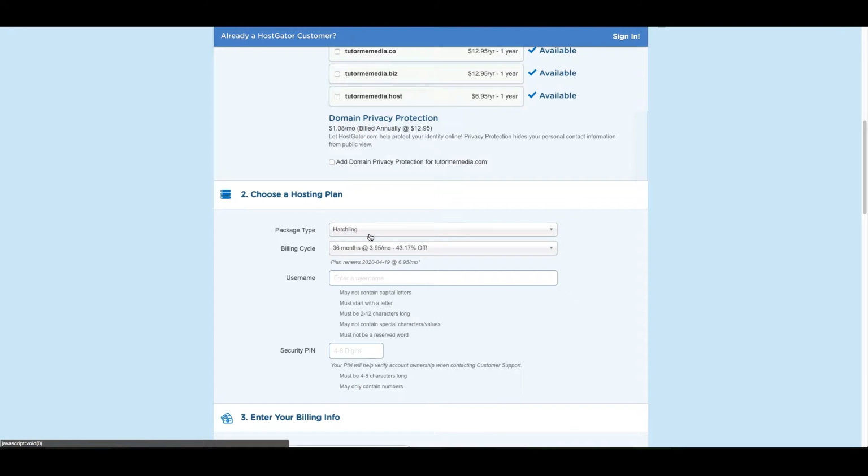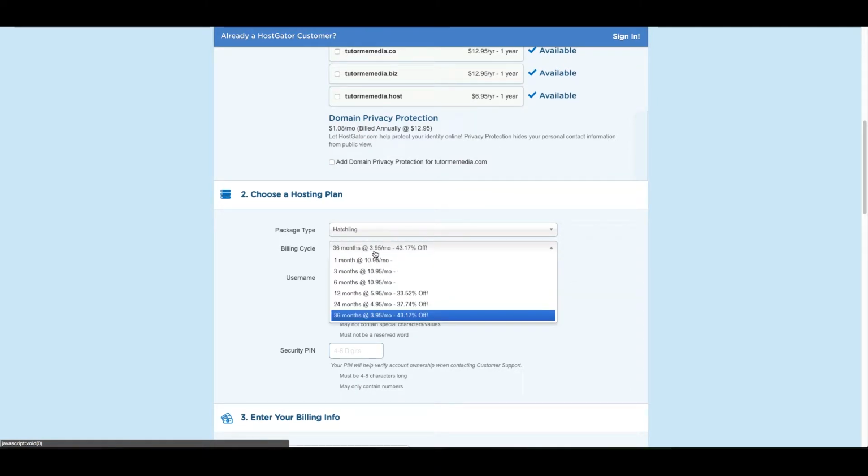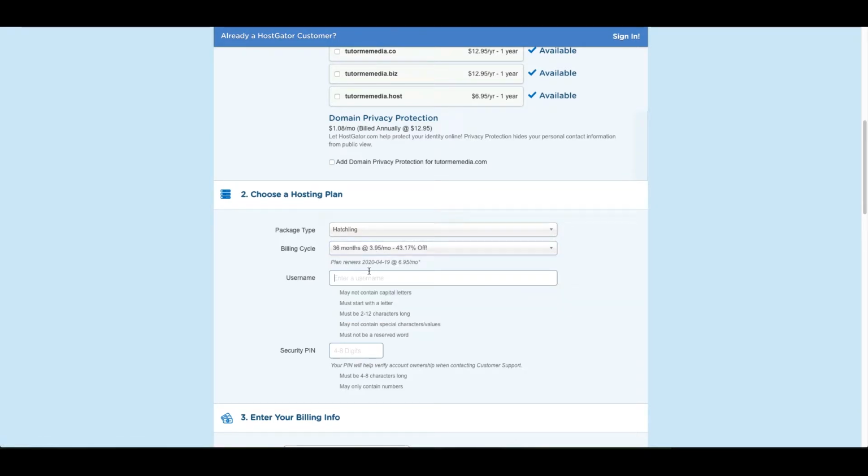So something to consider. A Hatchling plan, we're going to have it for 36 months. That's the longest they're going to give us right now. Some other companies will let us do larger plans, but that'll be good for us for right now.